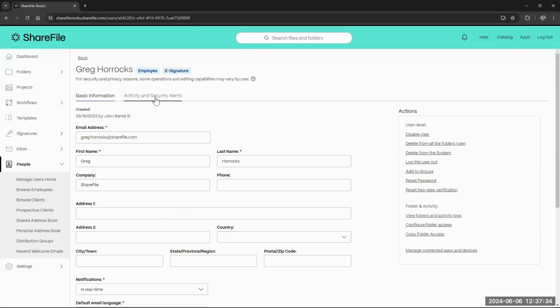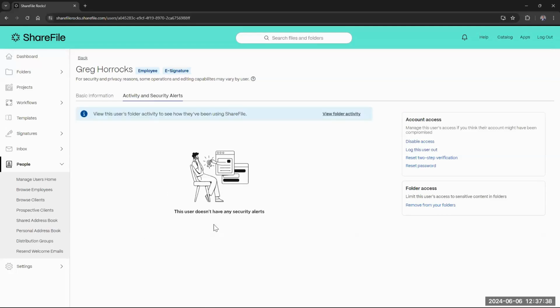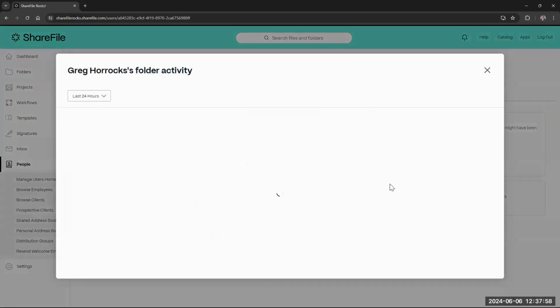You'll see the activity and security alert section here. And when we come in here, we will see a list of different actions that may be suspicious. Now, of course, Greg looks pretty clean here. Everything is hunky-dory. We don't have to worry about too much. But if we started to see these things build up and we see a lot of different odd activity, a couple things we could do. First off, we can view folder activity. And what that will do is let us check, within a 24-hour period or say the past 30 days, if Greg was doing anything like downloading and uploading to certain folders.